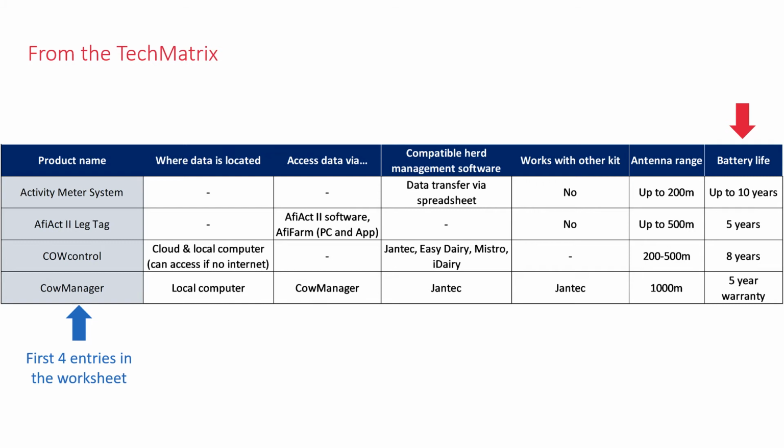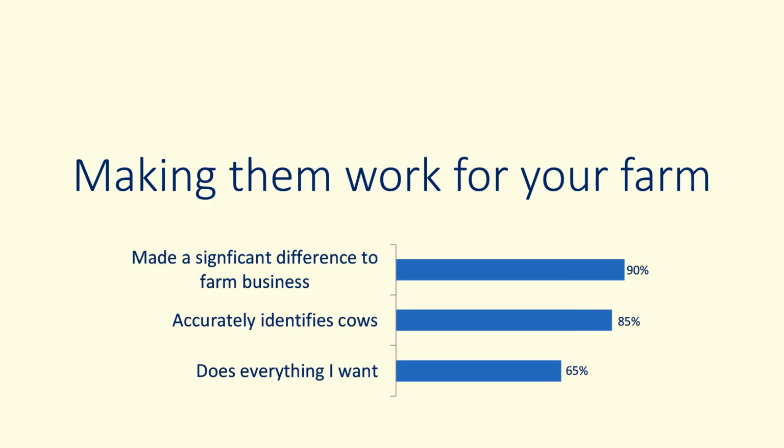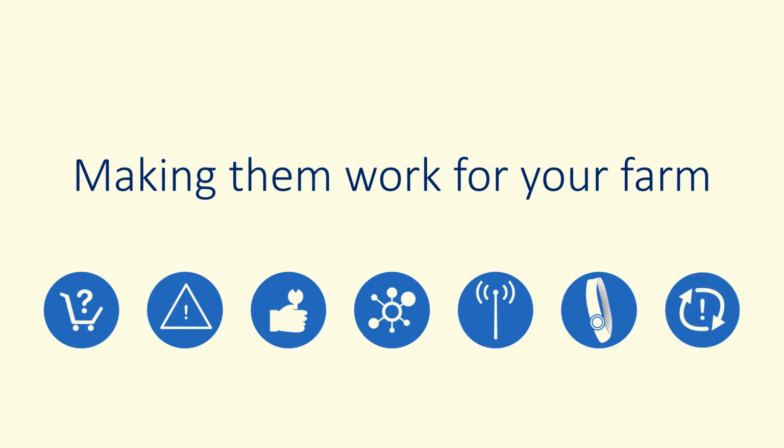Many products have a battery life that lasts for 5 years or more. It was less for earlier models, and there are still a few of these devices around. While 90% of farms with activity meters said they had made a significant difference to the farm business, only 65% said they were doing everything that had been anticipated. The rest of this tech talk gives some tips on how to get good outcomes from activity meters using the experiences of TechKISS farmers.